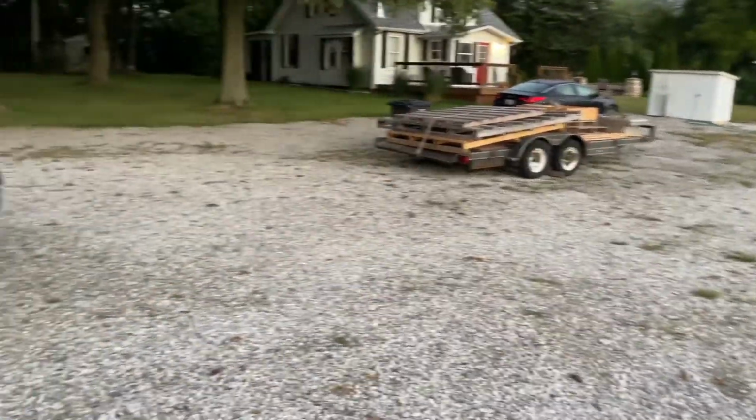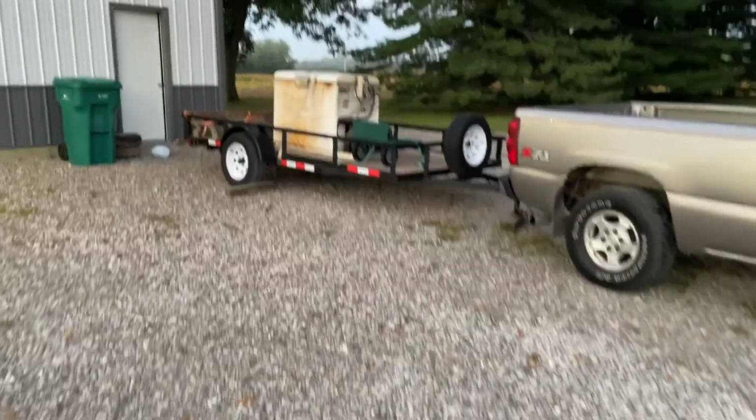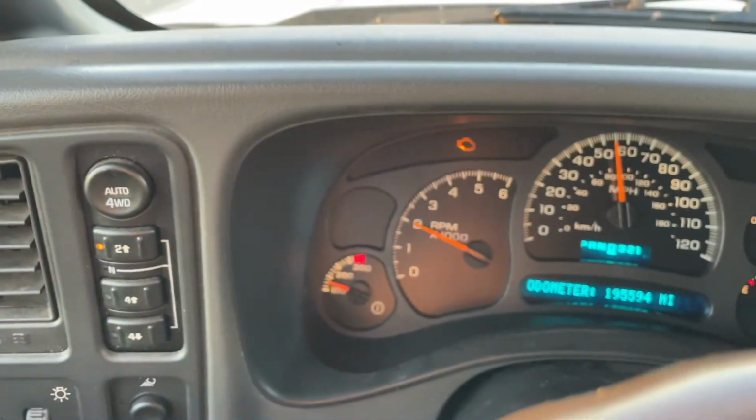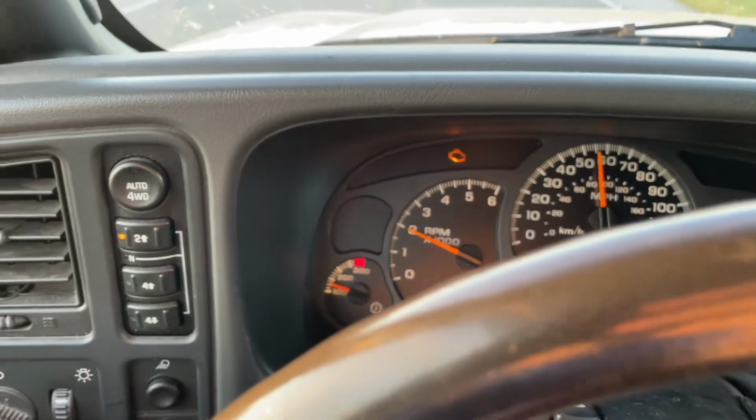So I'm getting ready to head off to another auction this morning. What I got to take care of first is get this unhooked and get my car trailer put on here and unload that stuff. I'm running pretty close on time. We're going to swap these trailers around, then check back in when we're on the road headed to the auction. Got my pre-auction snack, newly acquired check engine light.